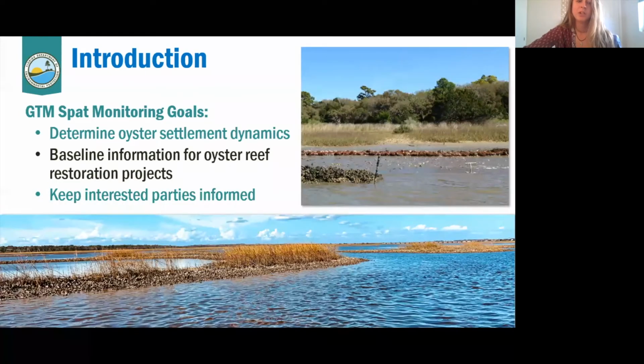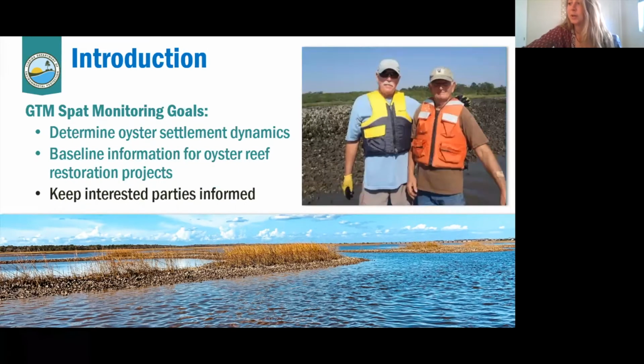Now, the goals of this project, as mentioned earlier, are to determine oyster settlement dynamics, gather baseline information for oyster reef restoration projects, such as the Wright's Landing Reef, which is pictured to the right here, and to keep interested parties such as local harvesters, citizen stakeholders, regional resource management, and then the scientific community like yourselves informed.